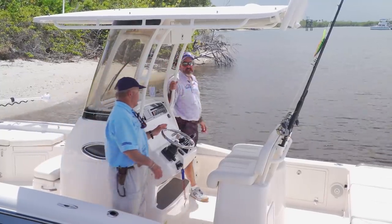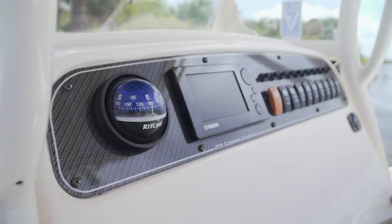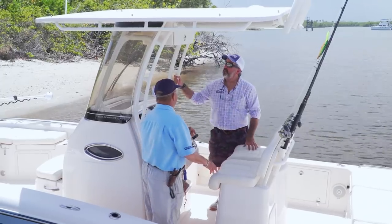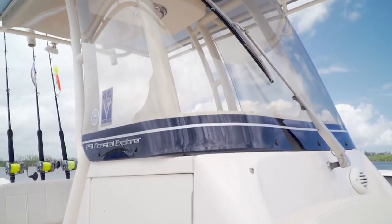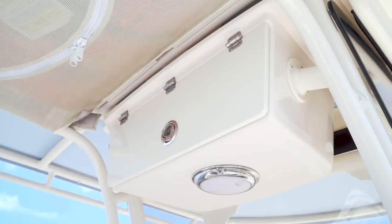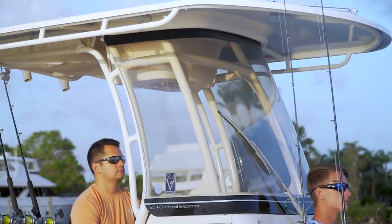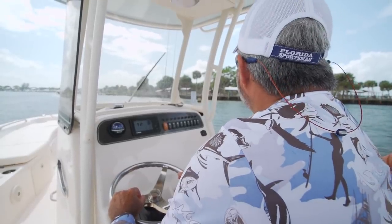George, you step back here, it's all Grady, isn't it? The Grady name goes right through, everything's solid. And this is laid out so simple and so solid. Yeah, you know what? I love this top right here. This is completely attached only to the console. It's a light T-top. This thing is a really smart design. Full height, wraparound, panoramic glass right here. It's really easy to see through all the way around, and it's tight. You can get behind it in the wind.